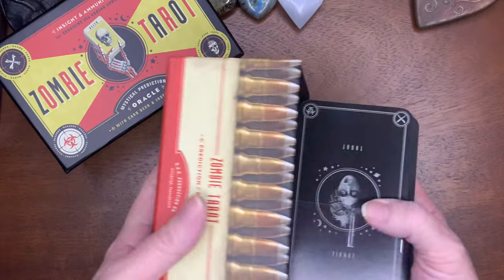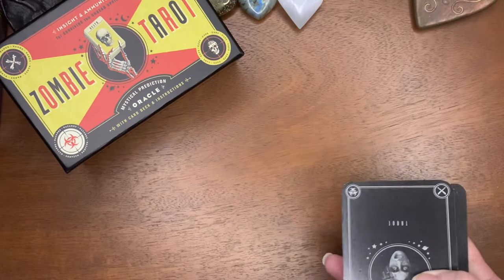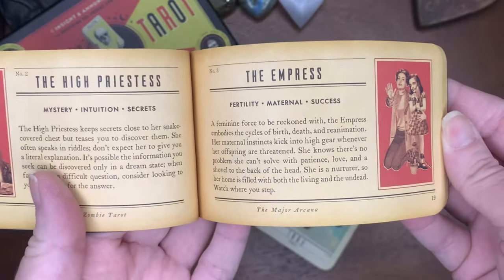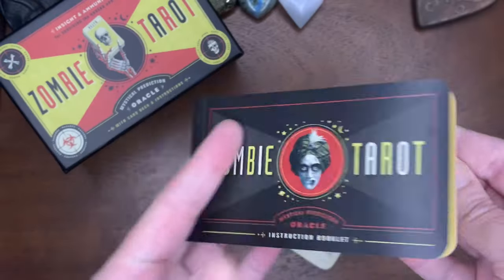On the side of it, look, it's got this ammunition, because you're going to need that to kill all the zombies, you know. Very cute. It does come with this guidebook. We'll talk about that first. And the guidebook is really cute. Has a colored image for each one. It's a good guidebook. I like it.